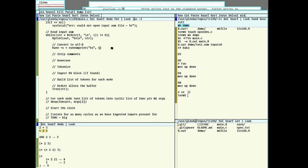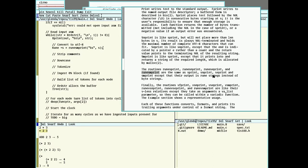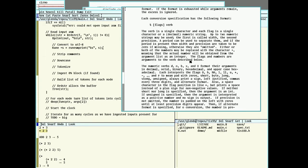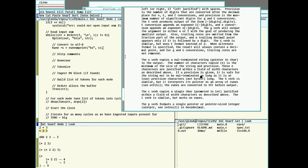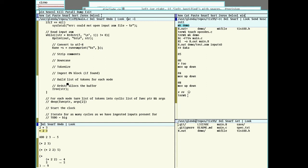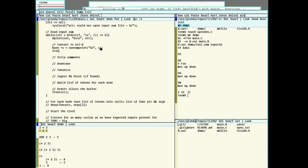Do I need the capital S specifier? I'm not sure. Or does it, like, flip it? Because I thought percent capital S was the one for Unicode strings, but maybe it doesn't matter. Is that in here? S verb. Oh, I see. You do have to use the small s because you're interpreting that. Okay. So we'll free the string, and then we'll make this. There we go.